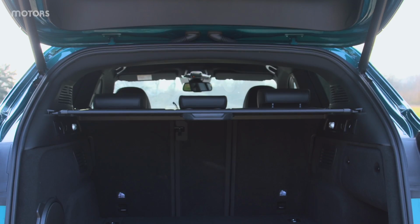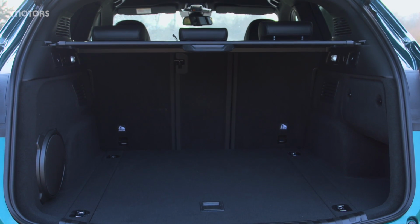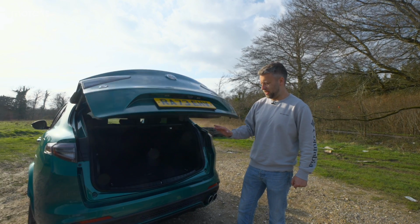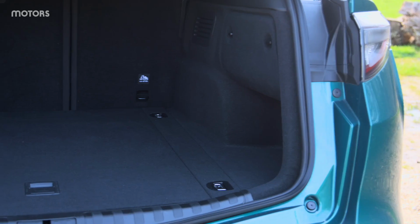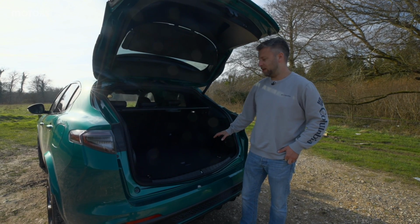As well as the performance on offer, the Stelvio Quadrifoglio has a decent amount of practicality to throw up. It has a 525 litre boot, and as you can see, it's nice and low, and there's not too much of a lip either, so putting those heavier items in isn't going to prove too tricky.